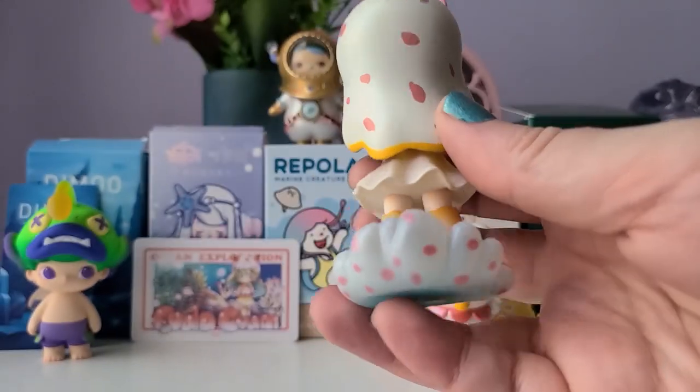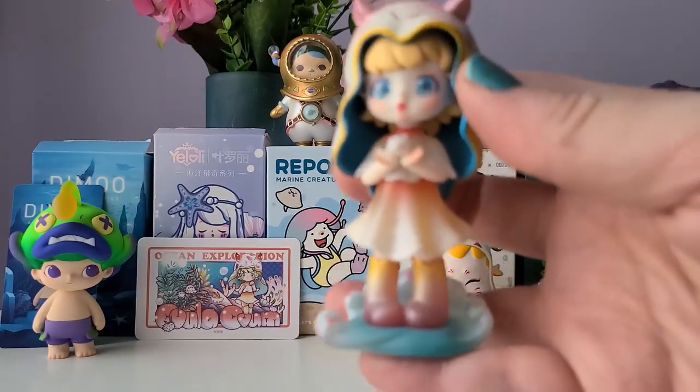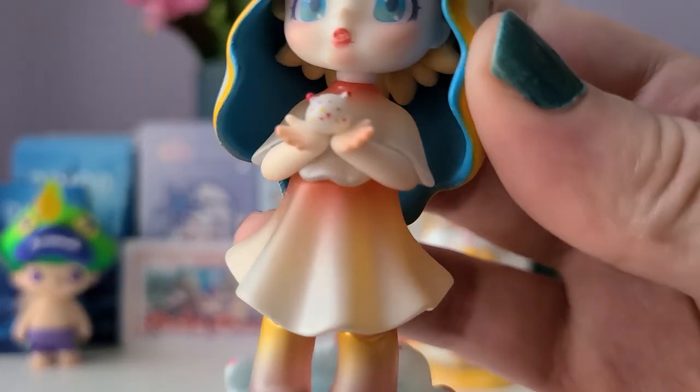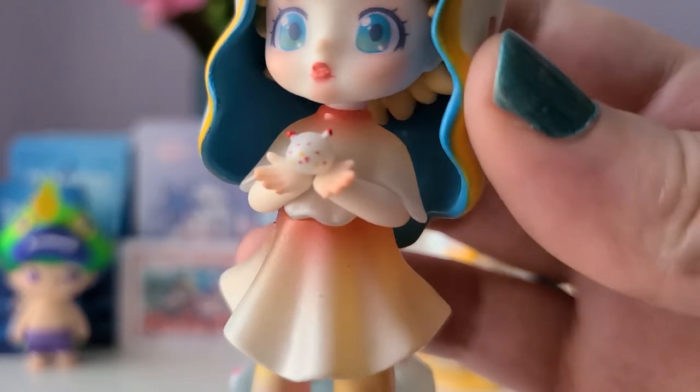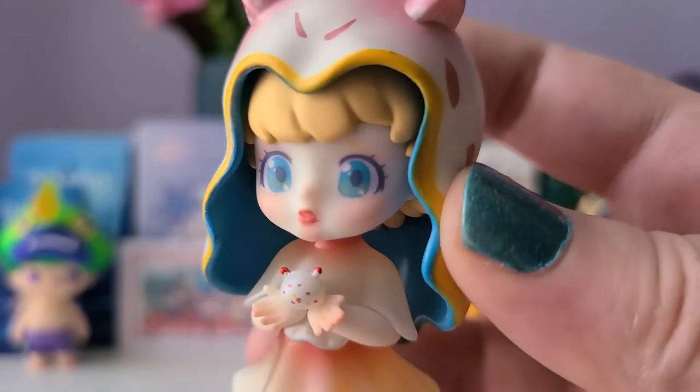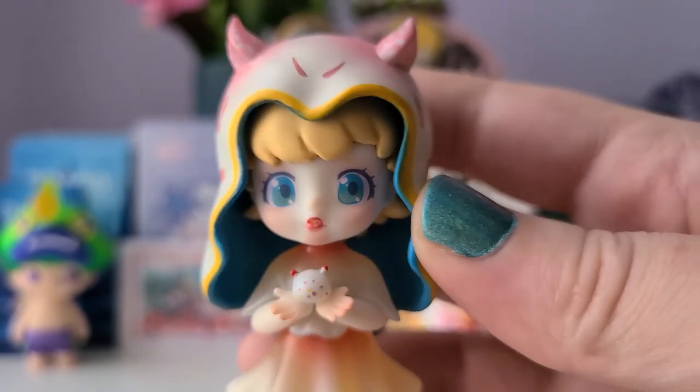The only thing I would say is the face. I think the eyes would be a bit better if they weren't screen printed on and they were painted on. I think screen printing on vinyl figures tends to look a bit flat, but from far away, it probably still looks really good.